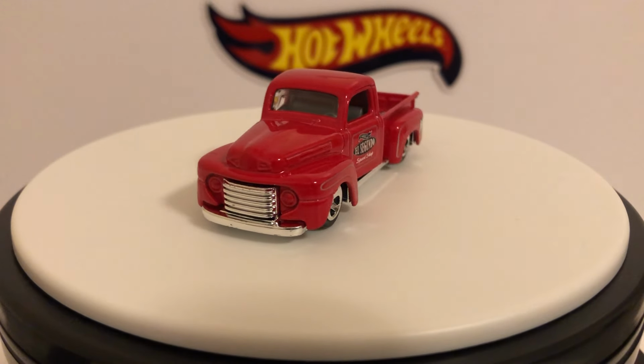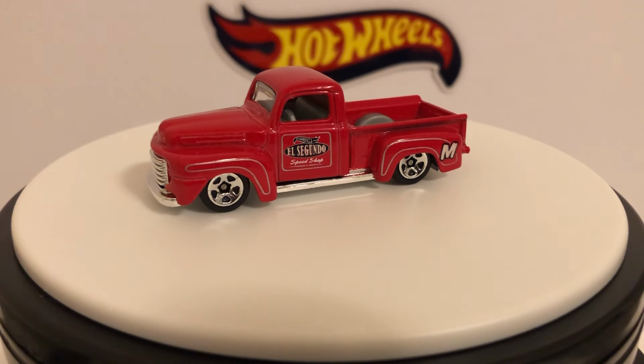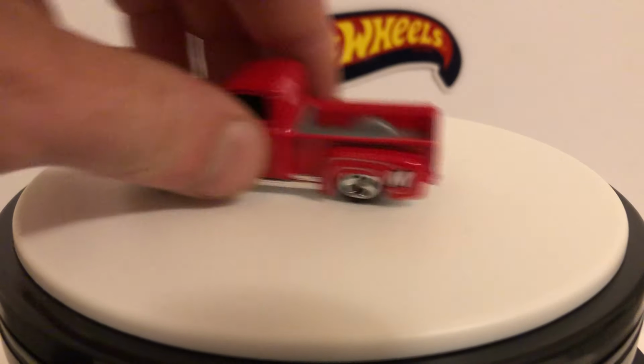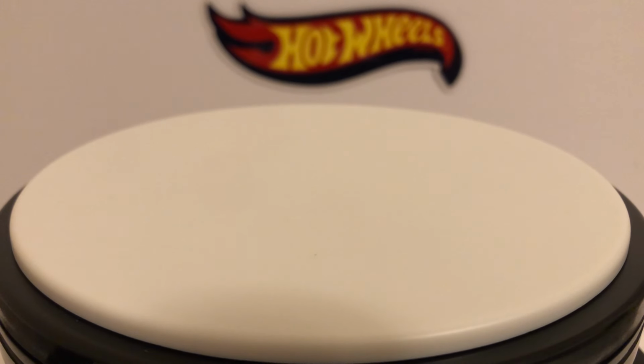I think I found those, what was that? Friday? No, that was yesterday at Walmart. I went to a few more stores today and I found a bunch of new premiums. Maybe not a bunch, but a decent amount here. Most being pop culture cars, and also some new Fast and Furious as well. But before we get into the premiums, just a little honorable mention here.